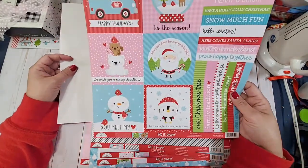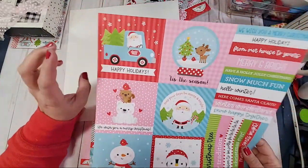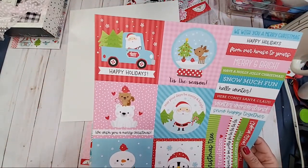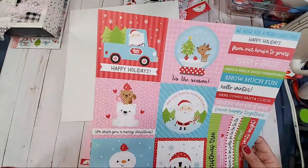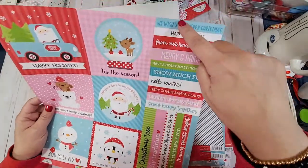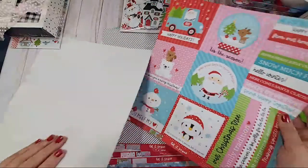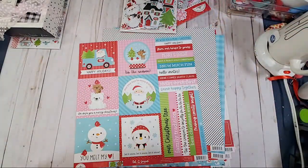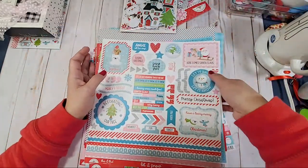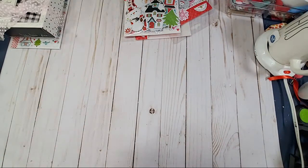Oh, how cute. I love this trio so much. And look at the Santa. I think I'm going to be using my Sizzix truck. Remember the Sizzix truck that I got from that scrapbook store? And Santa's the cutest. I want to cut all this up, but I can't right now because I'm going to have to use this for Christmas in July. It is the 23rd. Or maybe I can use some of it in my December daily. I'm going to show you guys my December daily, just a sneak peek after.